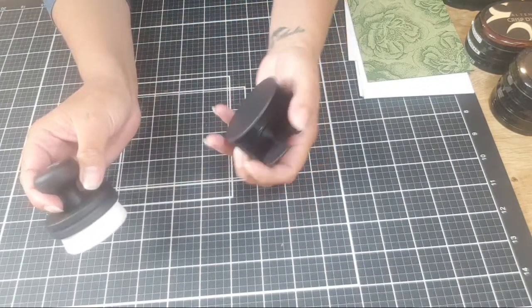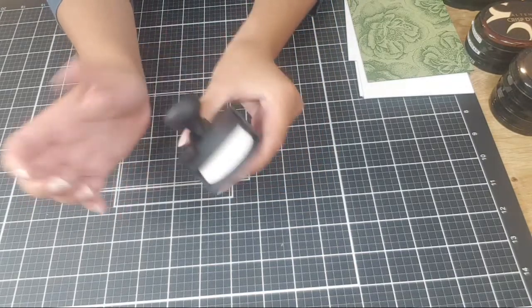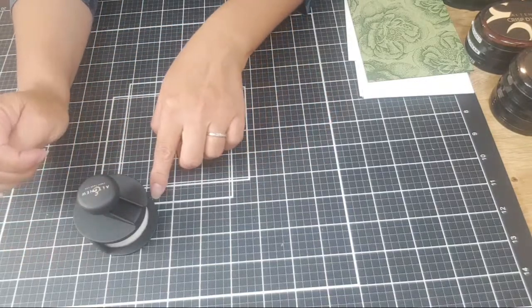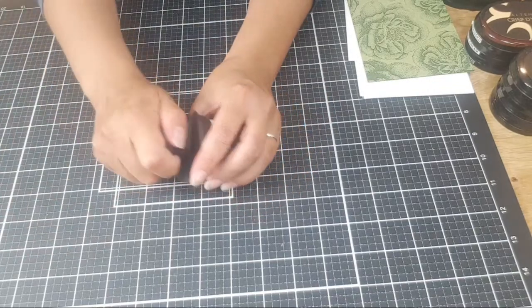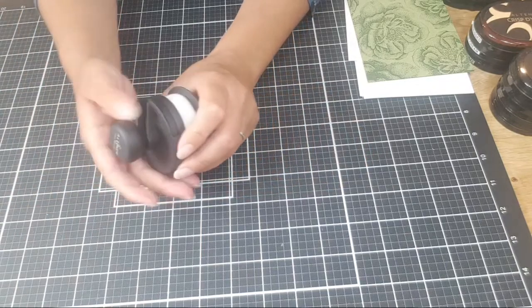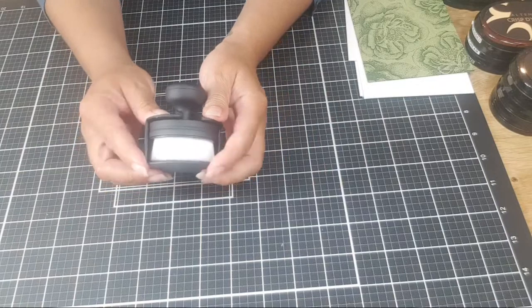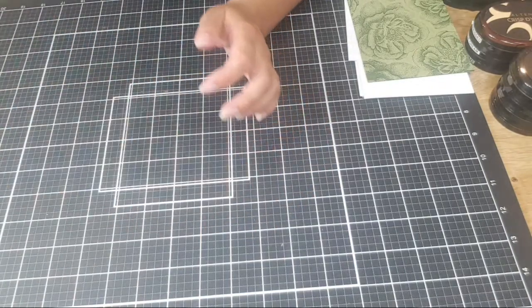One of my favorite things about this is the little caddy, because it clips into place. So it's not going to fall out of there. And normally when you put your ink blending tool onto your desk, you just put it straight down and it'll leave ink there, but not anymore. It's all compact and stuck in there. So that is really, really great. I love this little blending tool.